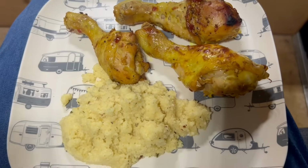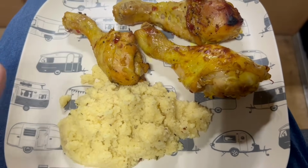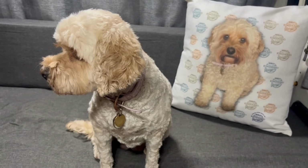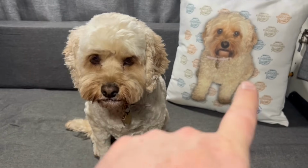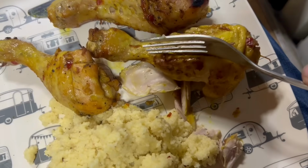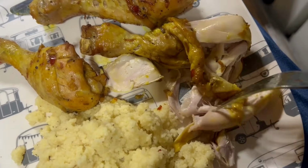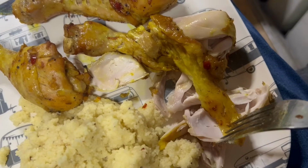Okay, I honestly think we can say we've redeemed ourselves here. Actually, we haven't tasted it yet. But somebody keeps looking at her daddy because she wants... Twyla, there's 2 of you. There's 1, 2. I only just touched this. Look at this. It's just falling off the bone. It's so perfect. Look how nice this is.